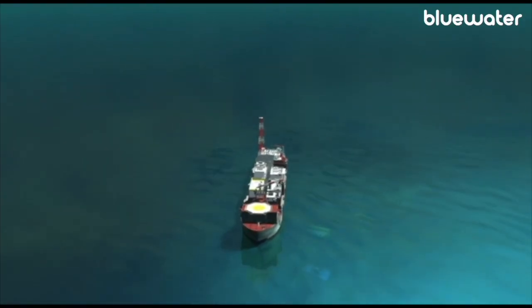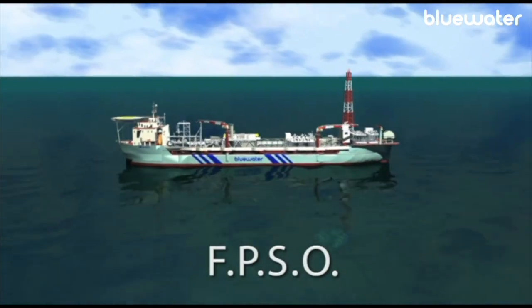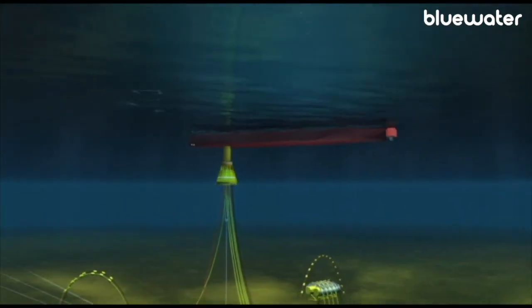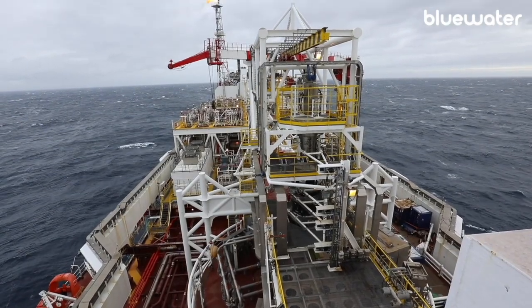The Aoka Mizu is a floating production, storage and offloading vessel, or FPSO. The vessel is connected to the wellhead by an umbilical located at the forward end of the vessel. The vessel rotates around this connection, allowing it to normally face into wind.